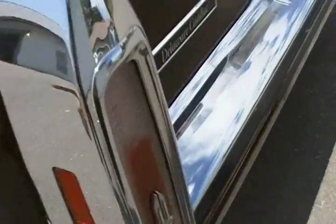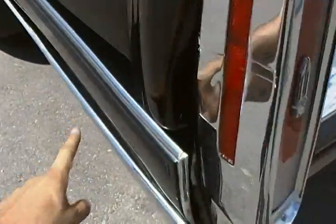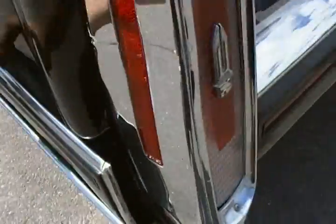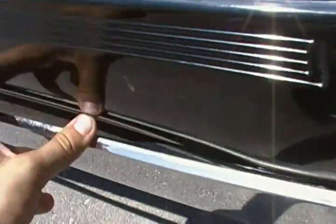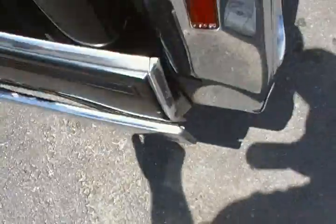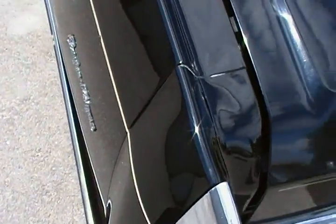Right here, I don't know if this piece is bubbled out or it's not the right piece, I'm not sure. But you can see the gap right here and right here on both of these. And this one actually looks like it just popped loose from the clips. It doesn't look like the car was hit or anything because there's no damage. But this is bubbled out a little bit. You can see it doesn't quite fit right.